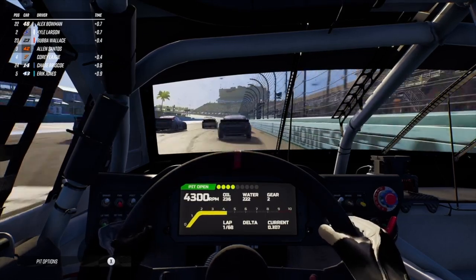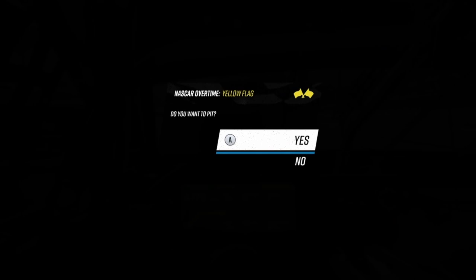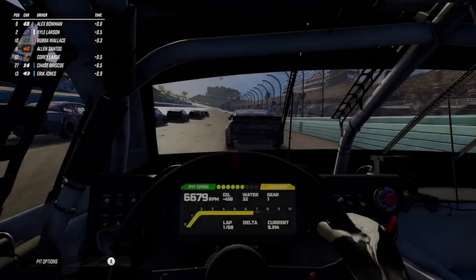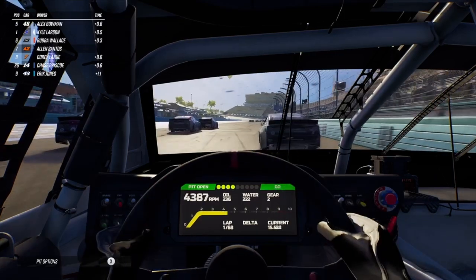Keep focused here. Still a few more out front. Three wide. You're up top. Three wide. Two down there. Wrecking. Wrecking. Yellow's out. Pace car heads in. Pace car's on track now. Good progress so far. Let's keep moving forward.